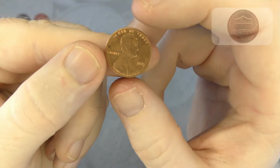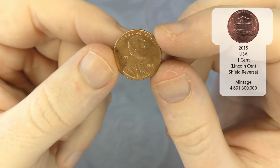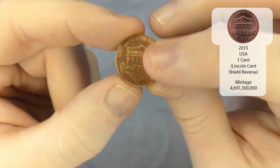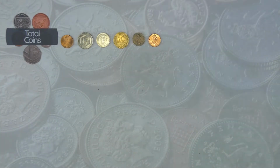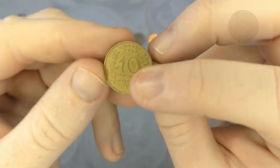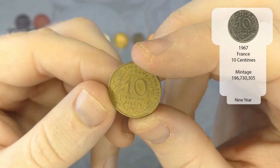Another US 1 cent. This time it is 2015, so I believe this will be the shield design. Yep. Very nice. I have got a couple of them in my other album actually, because I was able to go to the US a couple of years ago with work. And there we go, we've got another French. This time it is 10 centimes from 1967.